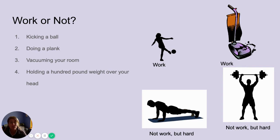Number 2, doing a plank. So the picture at the bottom left there of the person over the floor mat. If you've ever done this in an exercise class, the goal is to just stay perfectly still and keep your body off the ground. It is a lot of work. It's really hard, but technically you're not moving, so it's not work. It's effort, but it's not work. So doing a plank is not work.